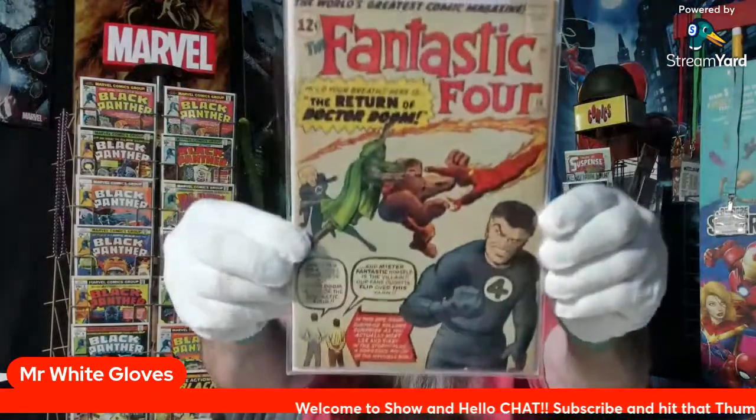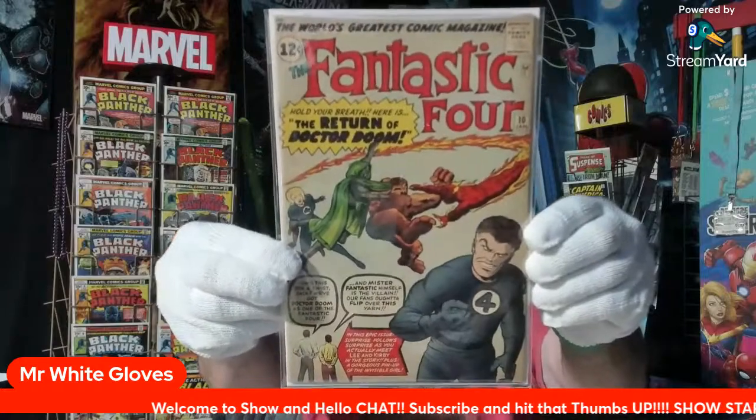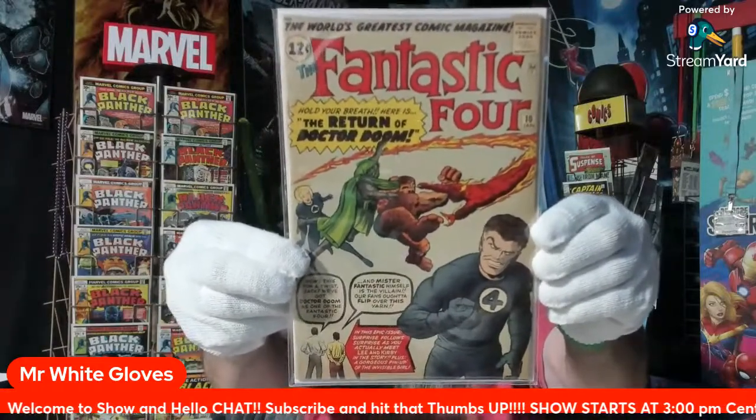These were picked up as replacement copies for the ones that I have in my run. We got Fantastic Four number 10. Nice little Marvel goodness there.